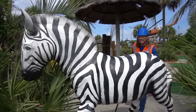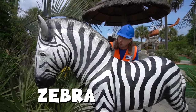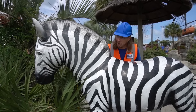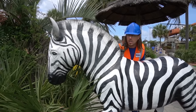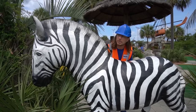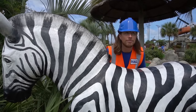Oh, my friends, look, it's a zebra. They're really awesome. This kind of zebra is native to this mini golf course. But the question is, are they white with black stripes, or are they black with white stripes? The question goes unanswered.